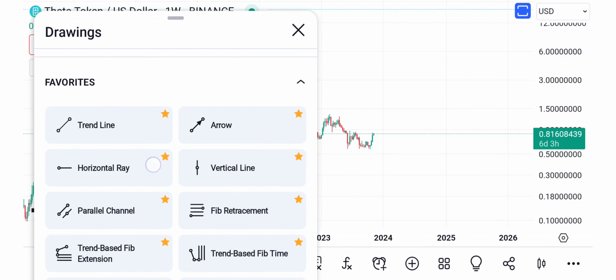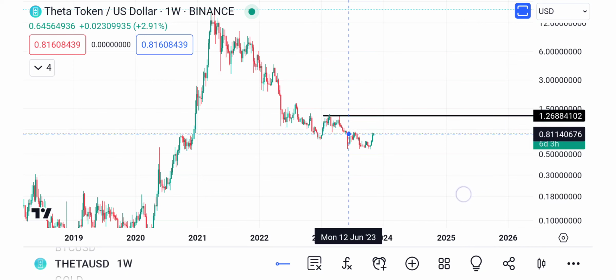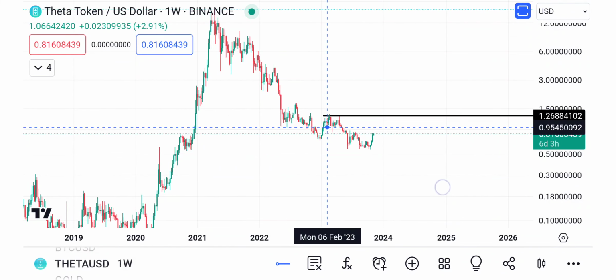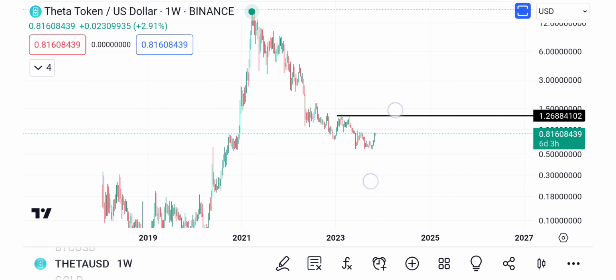So going back to that Bitcoin, Theta versus Bitcoin, I would say $1.26, $1.20 to $1.30. Let's just be conservative, $1.20 to $1.30. So we're at 81 cents now. If we can break above that $1.20 area, or even just give me a dollar, I think we'd be in a good position on that Theta versus BTC chart to continue marching to the upside.